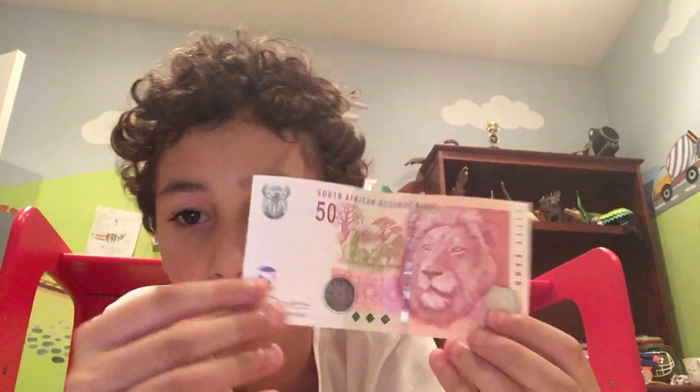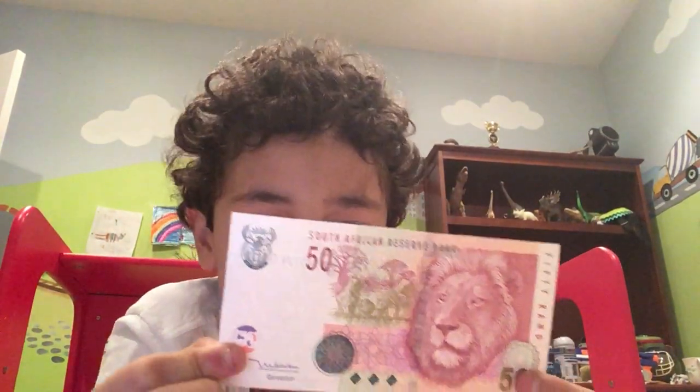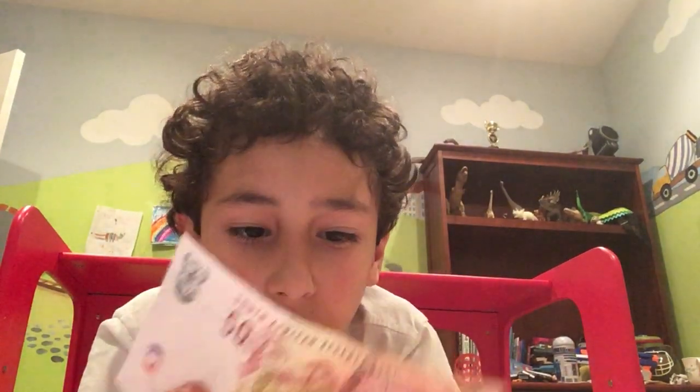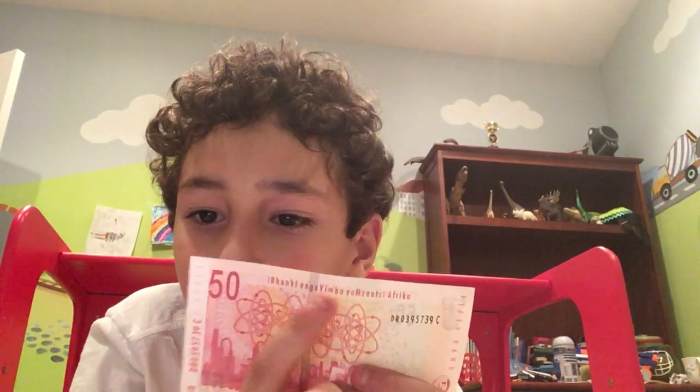And today I just wanted to review my collection of foreign money. So first we have, whatever the name is called, a bill from South Africa. And here's the front, the back. Wait, back. These look like little atoms.